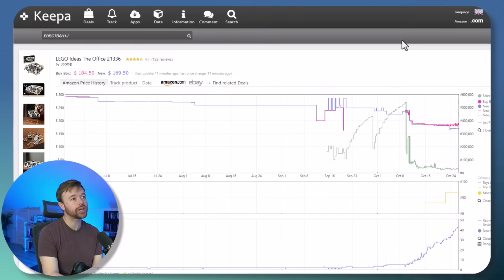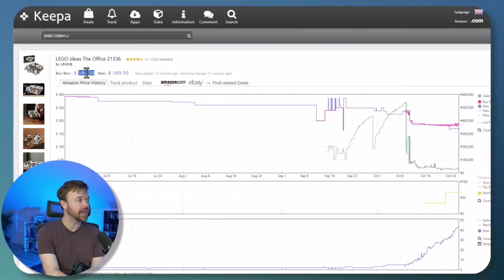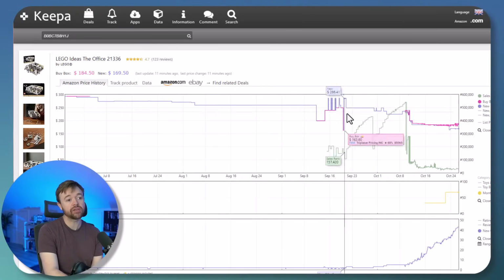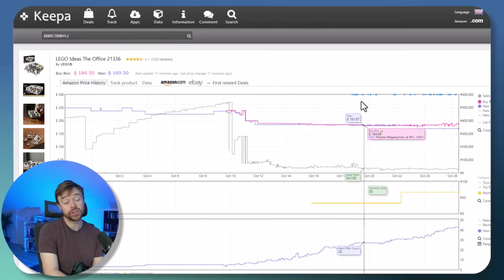Now, if we look at the price on Amazon, we can see it is selling right now at $185. Again, it's a $120 MSRP on Amazon, selling for $185. Now, this is a more recent listing. We can see this listing was created throughout the summer. But it is very active. When we zoom in on October, we have a lot of sales activity on this set, or on this listing.